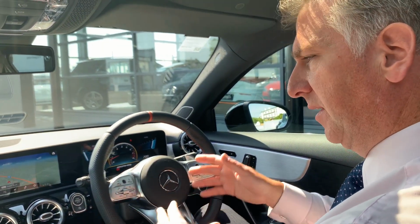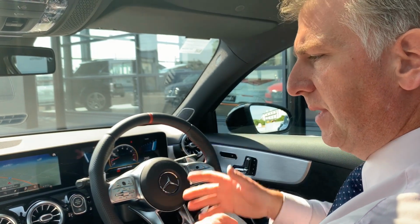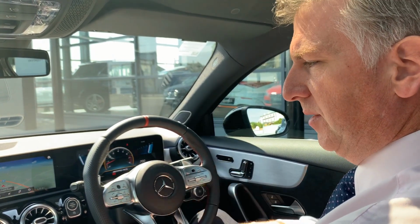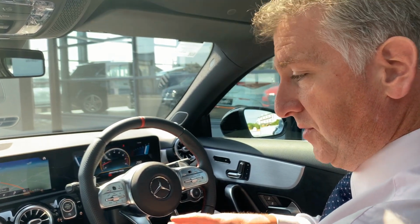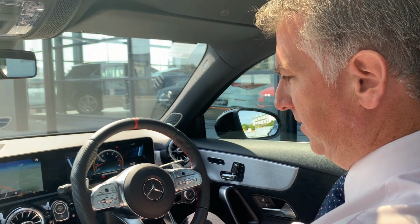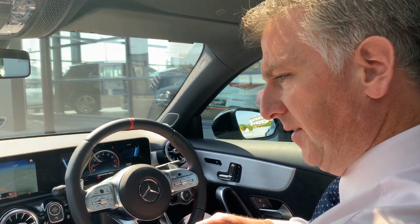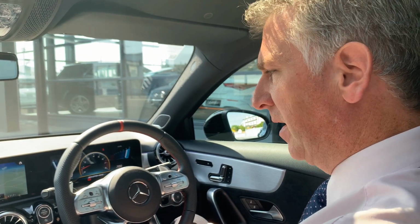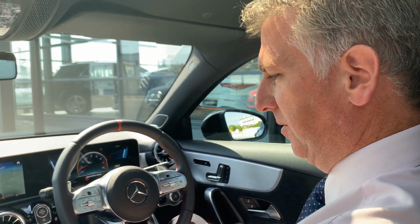Let's look at everything you can get. And sometimes people mightn't think of certain items that they would like in the car. They might know that certain things exist, but that's our job, to sit down and spend the time with people, and they can custom order a car to their exact requirements. And it's not massive money. No, it's not. That's the other nice thing about it as well.